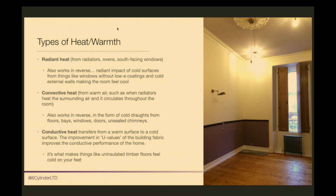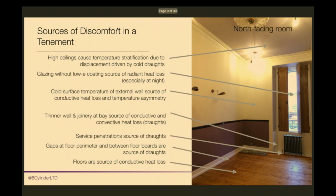There are 3 key elements of heat that you need to be aware of: radiant heat from radiators, ovens, south-facing windows. Radiant heat is heat that radiates. It also works in reverse, though. You get a radiant impact of cold surfaces, so with cold windows, you'll have a sense of a radiant draw from a cold surface. Then convective heat from warm air, and conductive heat from physically touching a surface. If you understand those 3 types of heat, then you can start picking apart the various sources of discomfort in a tenement.